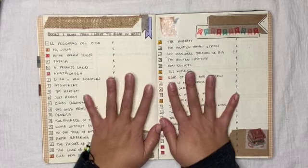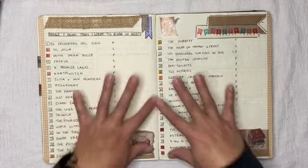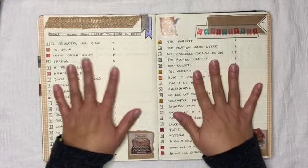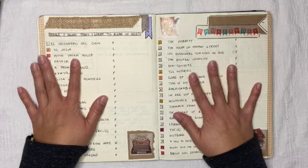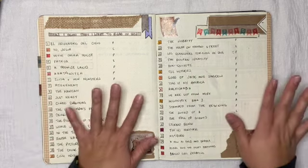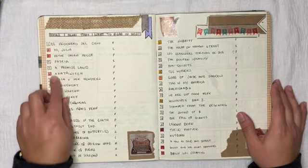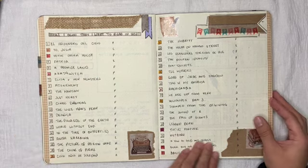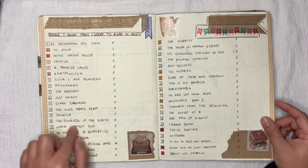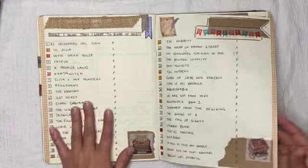Then we have, again, my physical TBR. And because it's 2021, I wanted to make a fresh new list of the books that I physically owned and I want to get to sooner rather than later. And as I was reading them, I would mark them or color in the boxes, and in 2021 I read about 11 of the 40 that I have here. I still have a long way to go.